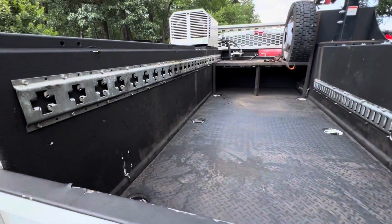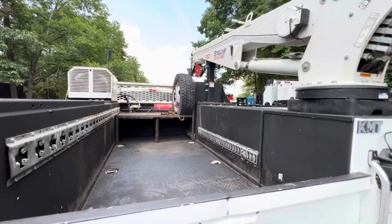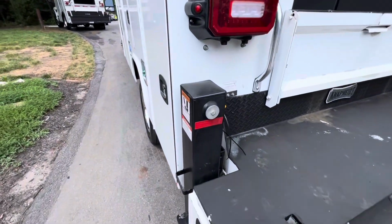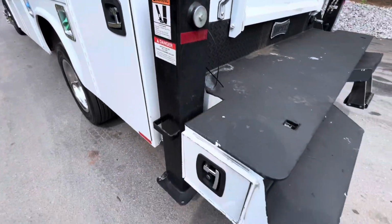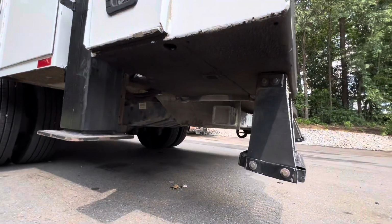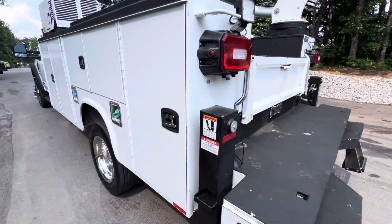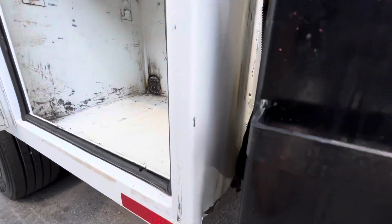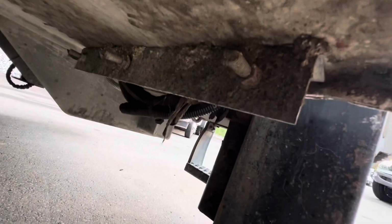Factory tie downs inside of the bed. Easy track down both sides. Spare tires mounted up there. You have your air tank drain over here. Pushed in a little bit right here on the bottom. It's not actually in the compartment, it's just the lip underneath here.